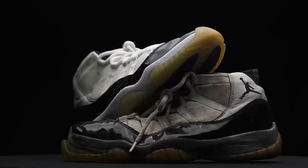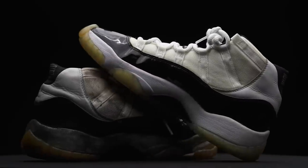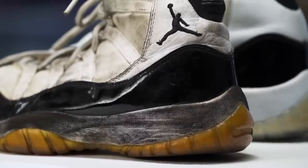These were super cooked. We went ahead and used Salon Care 40 back in the day. Now if I would have used Rejuvenator Sole Revive, this project would have been done a lot faster. This has been one of my favorite restorations this year because it's a clear day and night restoration and I learned something new, and that's what it's all about.